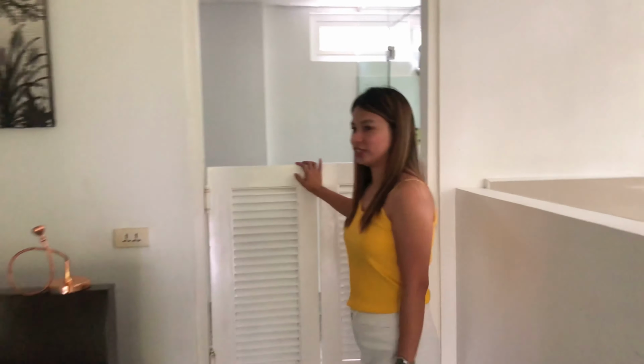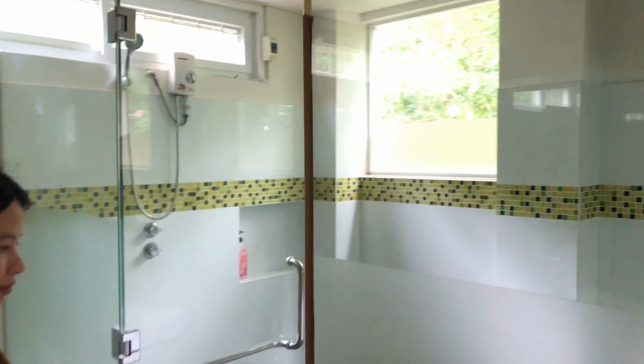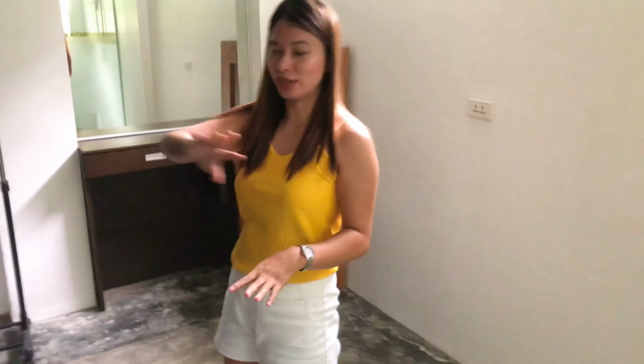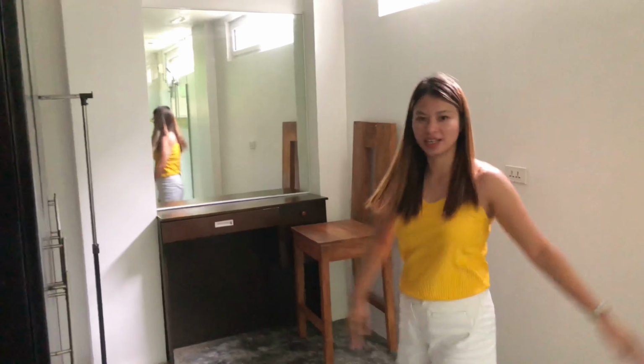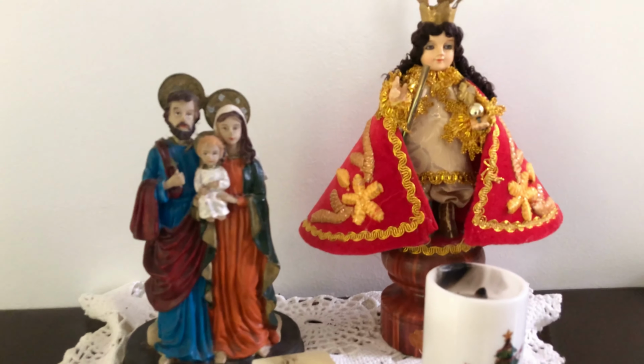So, here is my CR and shower room. And here, a mirror and cabinets. Cabinet, dress, and etc. In my room there is a small altar at the entrance. So we'll go now to the second floor.